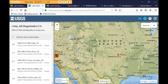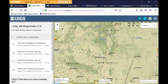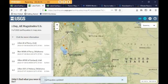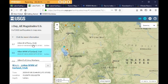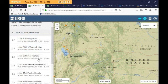Okay, coming on across. Okay, Arizona's clear. Coming on up into Utah, we've got a 0.5 at Garland and a 0.7 at Perry, Utah.